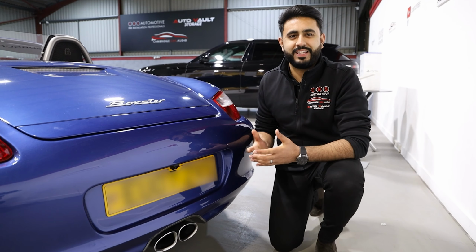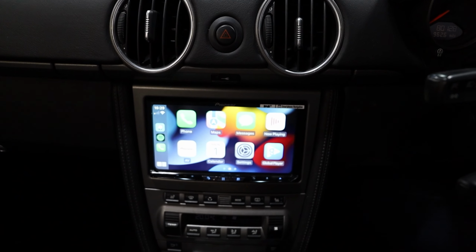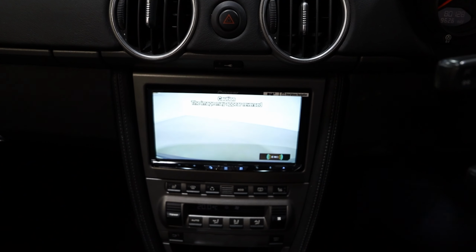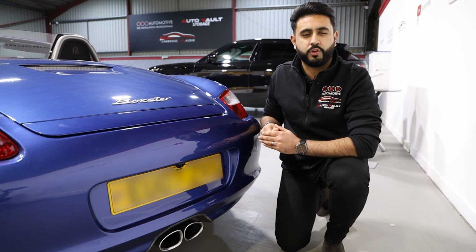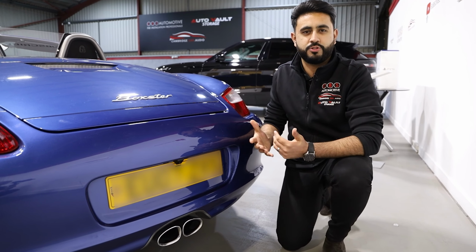So what we've also done is integrated in our ProFit wedge camera installation directly into the new Pioneer unit. It's a really discreet system that sits right in the middle of the vehicle, giving you a wide angle view live directly on the Pioneer unit as soon as you engage reverse. So we're all wrapped up here on the Porsche 987 radio conversion.